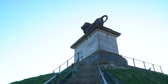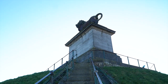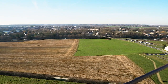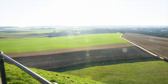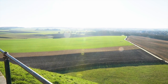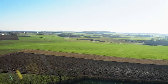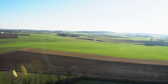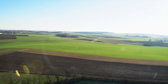I am quite near now, which means I'm approaching the top of this hill. Yeah, at the top of the hill, overlooking the view surrounding the hill of the lion, around Waterloo, where the Battle of Waterloo took place a long, long time ago. To my north is where Napoleon the Great was stuck. He and his soldiers were stuck trying to fight the enemy. That was the spot that they were in.